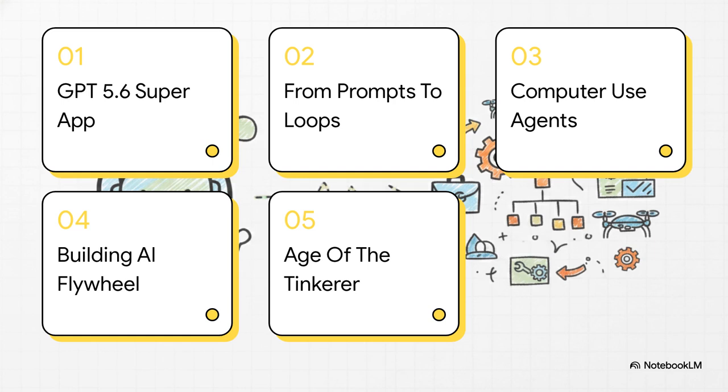First, we'll look at the GPT 5.6 Super app, then the major shift from prompts to loops. After that, we'll explore agents actually using your computer, followed by how to build the AI flywheel, and finally, what it means to live in the age of the tinkerer.